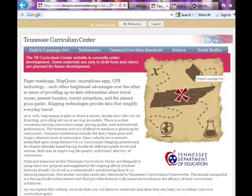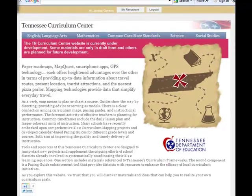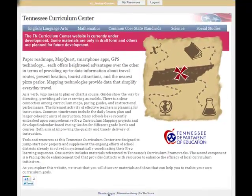If you look at the Tennessee Curriculum Center website, the roadmap will direct you to the various courses, or you might just want to select a subject area. In my case, it's science. Before I do that, let me quickly show you something. Down at the bottom of this particular page, you'll see that there's a member login, and I'm logged in as a member.